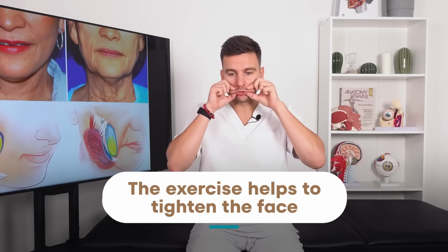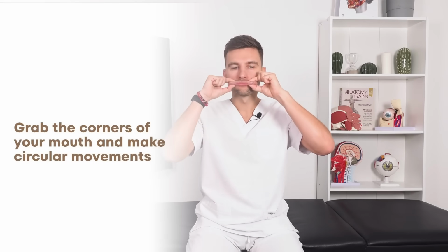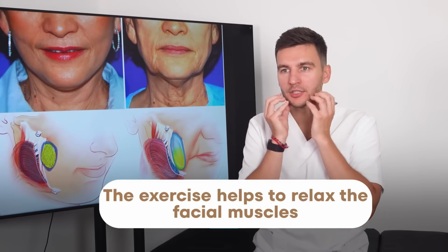Next, you can simply do one of the easy and effective exercises. This kind of nasal massage like this. Circular movements for the nasal massage. What does this technique do? When you move your mouth, the movement itself creates a massage effect. These muscles begin to relax. First and foremost, the muscles that relax are the ones responsible for facial ptosis and tension.